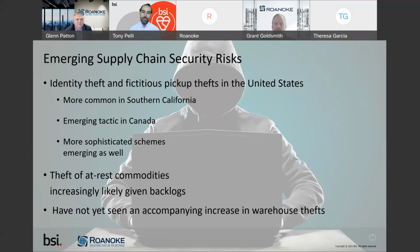So the identity theft ones are typically somebody taking over the identity of a recently closed down trucking company, using their DOT number, those types of things, representing themselves as those companies. And we're seeing as well that it's getting more sophisticated in terms of them slapping a logo on the side of the truck, those kinds of things. It's not just an unmarked truck that pulls up.